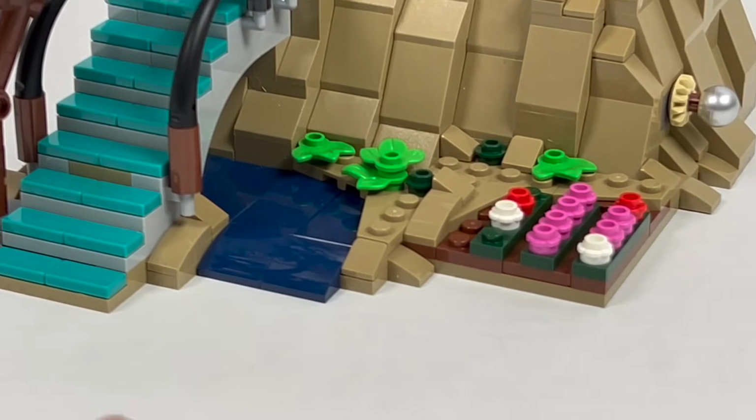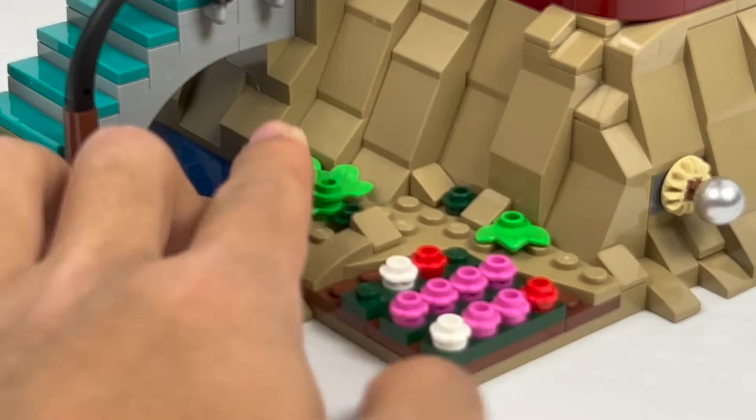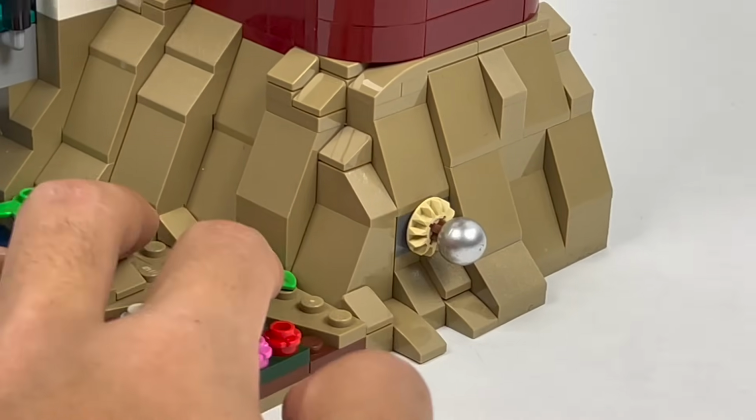You've got a lake down here that goes underneath the bridge. Some nice brick-built detail there. Very simple, but still nice to see. You've got some plants being grown on the side here. And oh, look at that. We've got a function here. We'll take a look at that in one second.